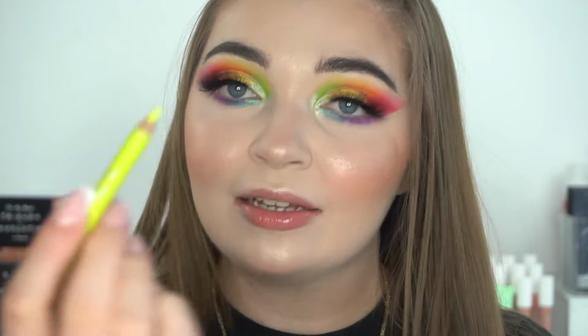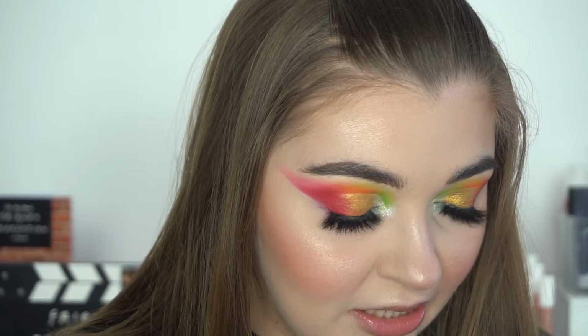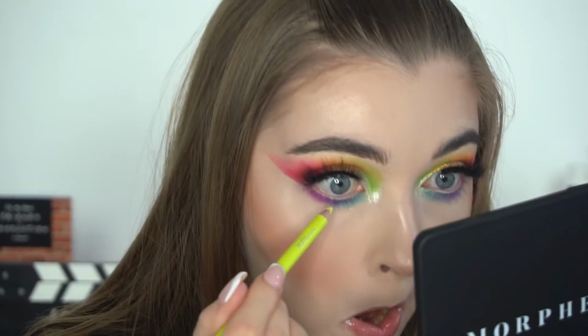Then I think I'm going to take a liner, and I think I'm going to go into the green liner, because I don't know, we're just here now, let's use it. So this is in the shade Canary, so it's like a yellow. Is that a yellow or a green? I thought it was a green. Oh no, that's a yellow. I don't know why I thought that was green. However, I think I'm still going to take it because I just want to take it, so we're going to take it on the waterline, sorry.